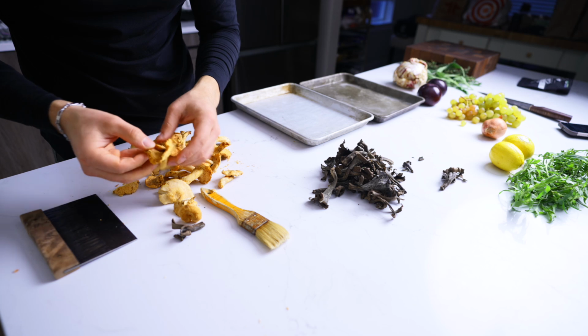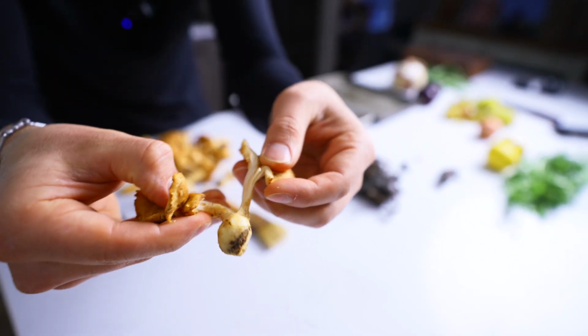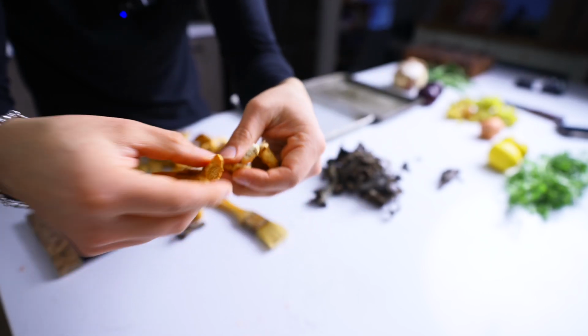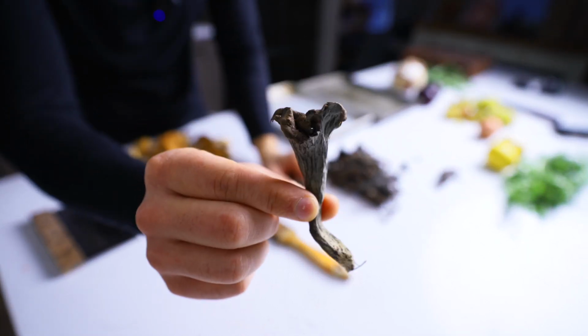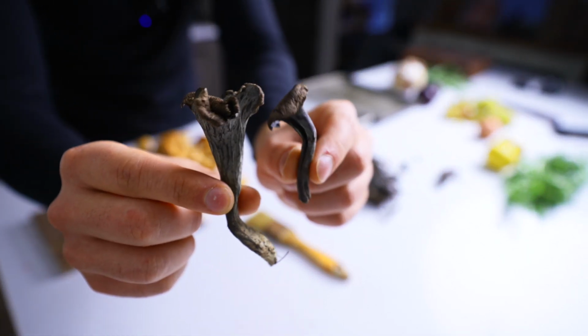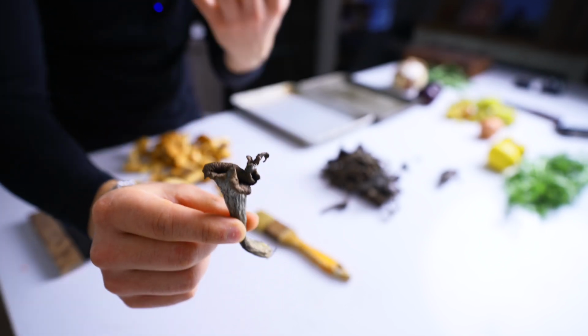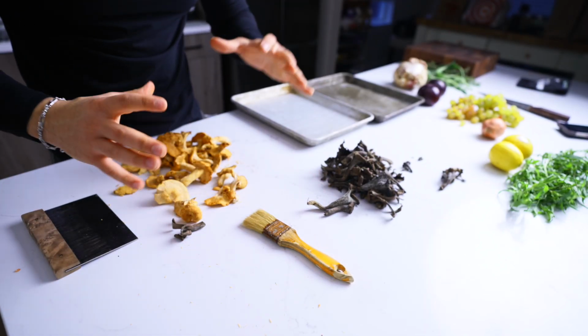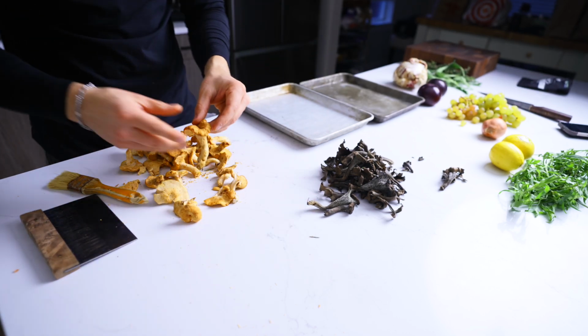Let me find a good one for you, like this one. Sometimes you want to split these guys open because there could be pine needles or other random things hiding in there. The other one we have here is called a black trumpet mushroom. It's got a really chewy texture, like it's got a good bite to it. Both together, delicious set of mushrooms, so I understand why she did this.